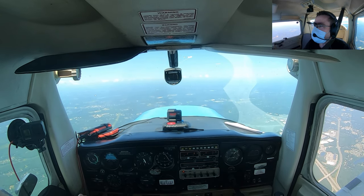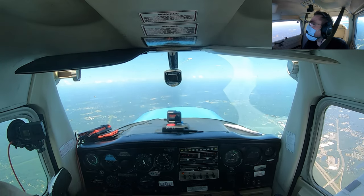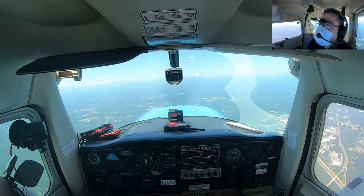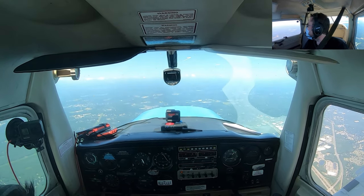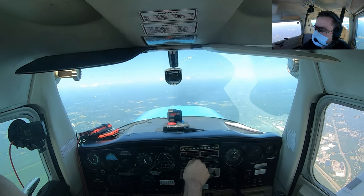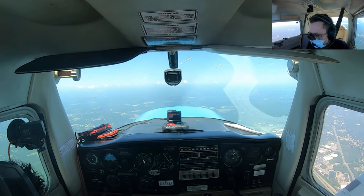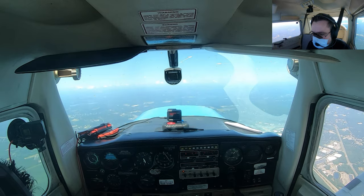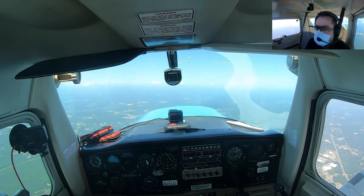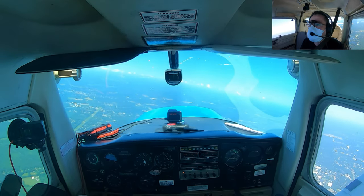Cessna, traffic 9 o'clock Cessna 249, I'm wondering if it's still a factor. Number 249er, traffic is no factor, passing off your right. You can contact Providence approach now on 123.67. 123.67, thank you, 249er. Providence approach, Cessna 249er with you at 4500. We're right south of Mansfield.